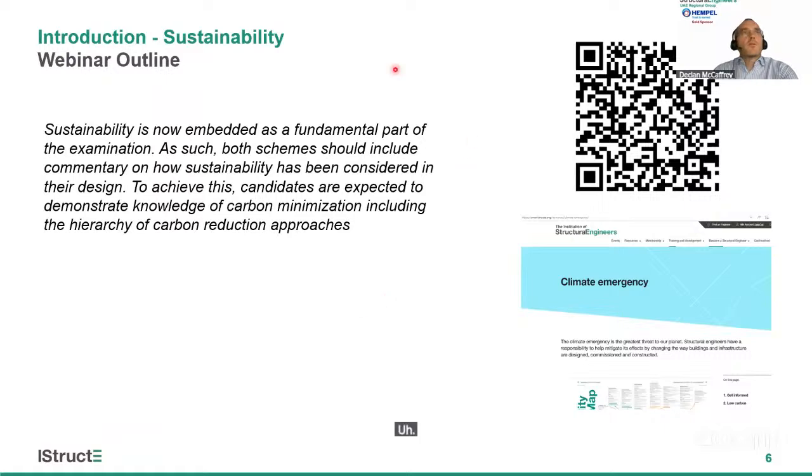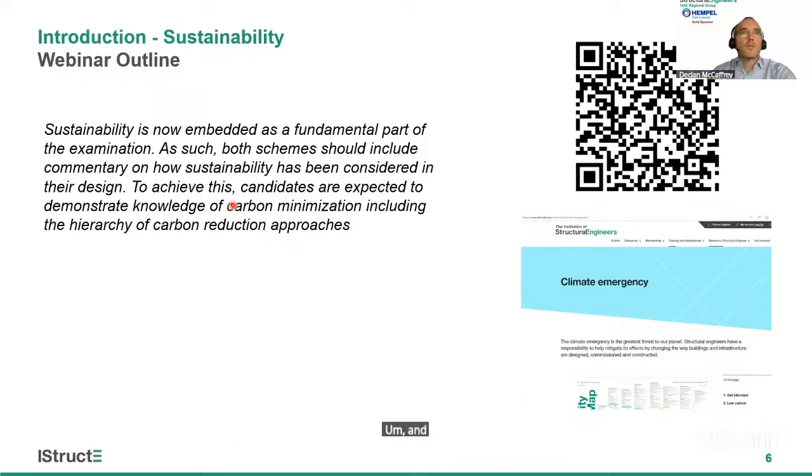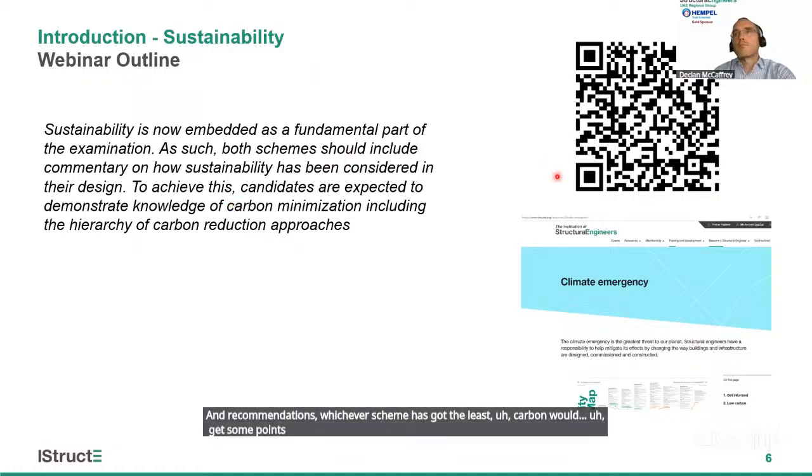About 2 years ago, there was a slight change in the format of the exam. Now, sustainability is a key aspect of the exam. When you develop the two schemes, you need to use sustainability as a criterion and in your recommendations. Whichever scheme has the least carbon would get some points or be preferred.